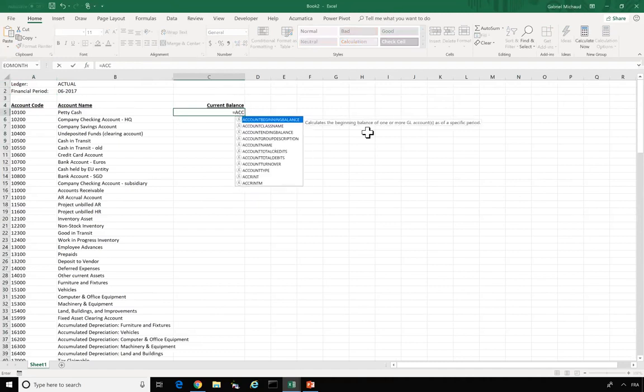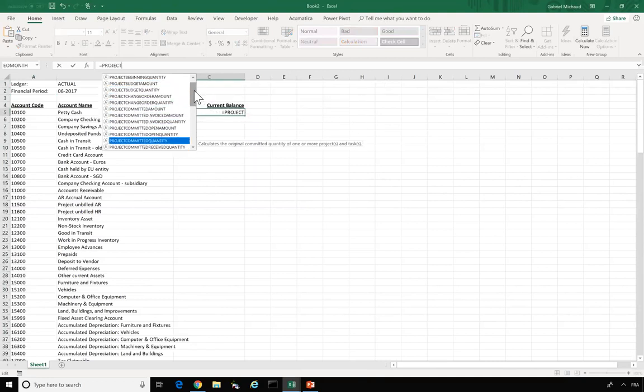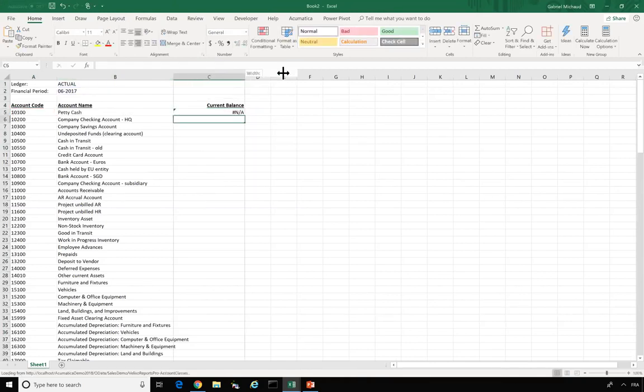So this time I will type it directly in the cell. I know it starts with account, and Excel shows me every Acumatica related function that starts with account. So if I was building a project report, I could also type equal project, and I would see the name and description of every project related function. So let's do account ending balance for my demo connection, my ledger, my account, and my period in B2. So that's it. Let's press enter.